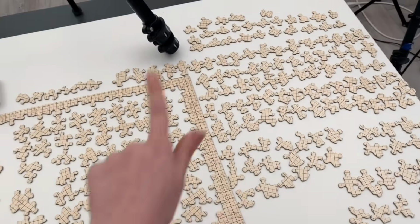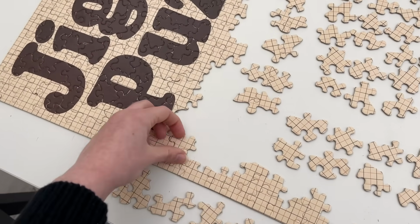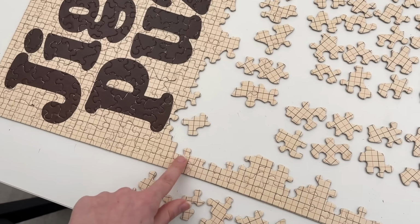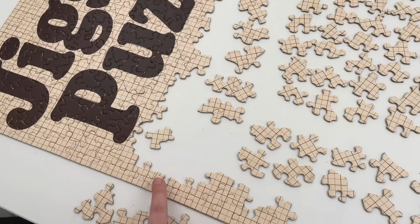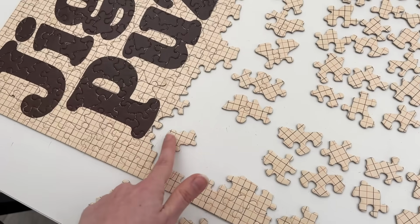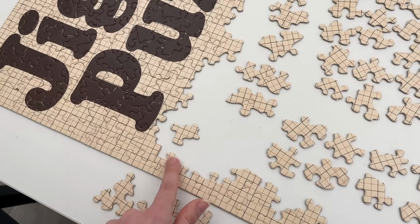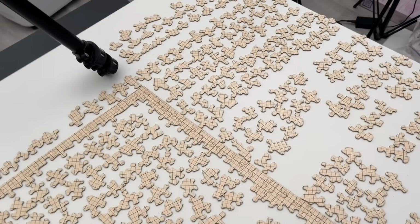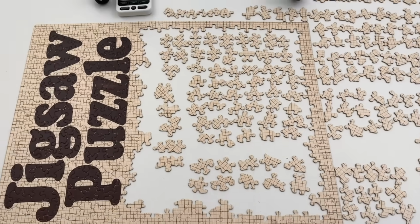So using all of this organization, I actually managed to find this piece relatively quickly because I knew I was looking for a wing, and I knew it probably wasn't going to be one of these guys because that would be too obvious. So I had to find one where the lines were perpendicular to the top of this out, and then it had this kind of standard shaped wing, and I found it. So now I just have to do that over and over and over again 300 times to fill in the entire puzzle.